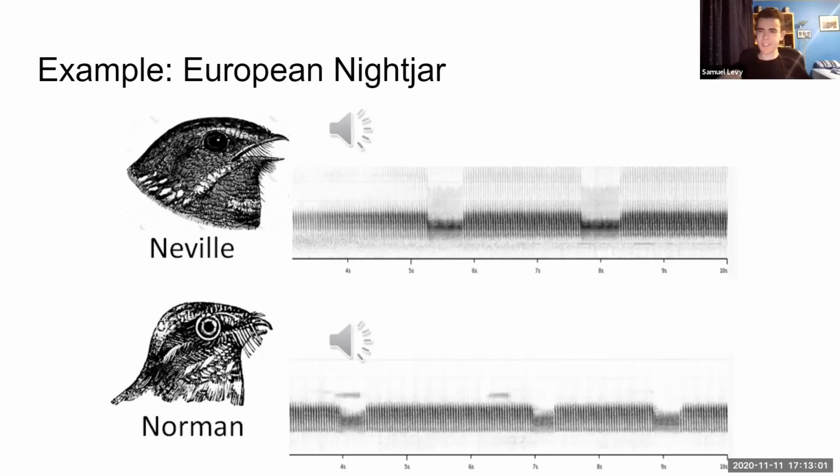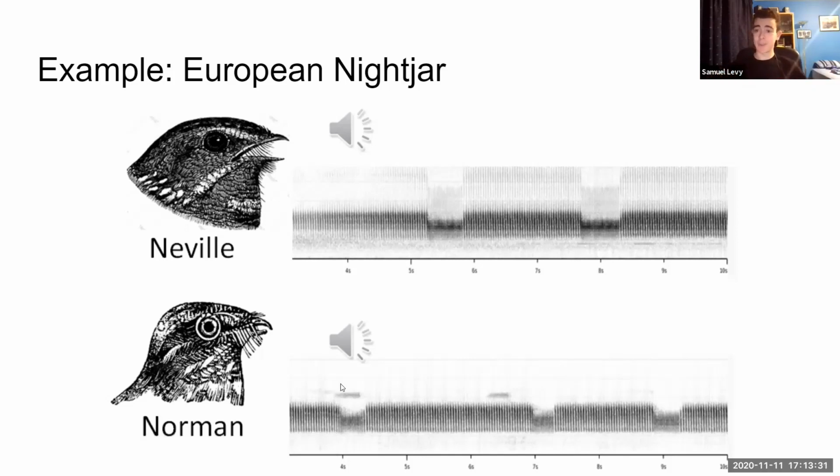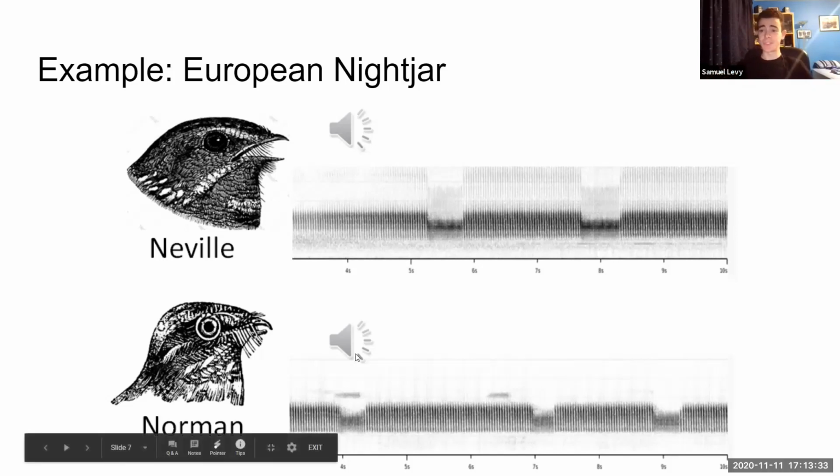So you'll notice that there is a difference between the two of them, although it's quite subtle. But when you break it down into sonograms like you see on screen, if you have a look at where my mouse is, you'll see that the 2 sonograms are actually very different. So in the same time frame, Neville has 3 large bits and 2 small bits, to Norman's 4 large bits effectively and 3 small bits. I mean, that's pretty incredible, isn't it? You can tell the difference between these birds just by listening to their song.